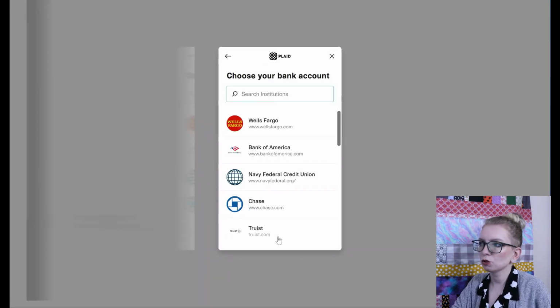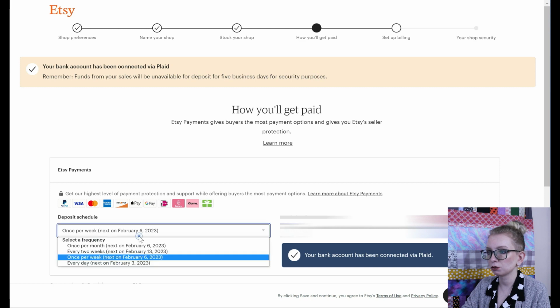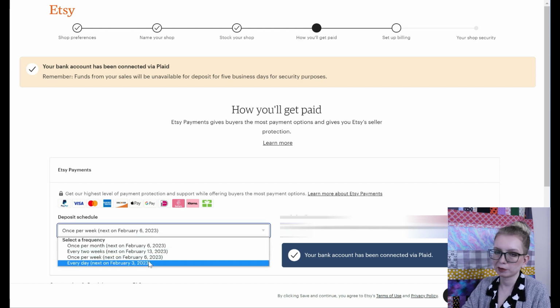So this is going to take you to Plaid to verify your bank account. So basically, you'll log into your bank account through this secure connection thing, and that's how it will both verify your identity and how you will get paid. So once you connect your bank account with Plaid, then you can pick how often you want it to deposit. I pick every week, but it doesn't really matter, whatever you want.